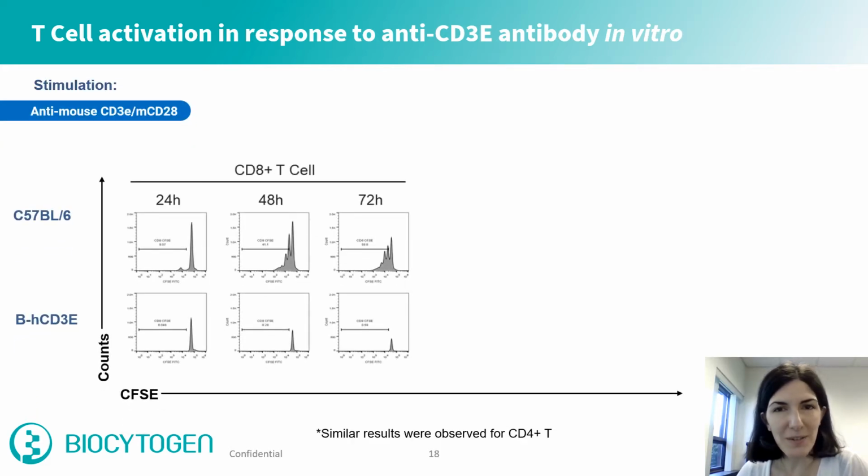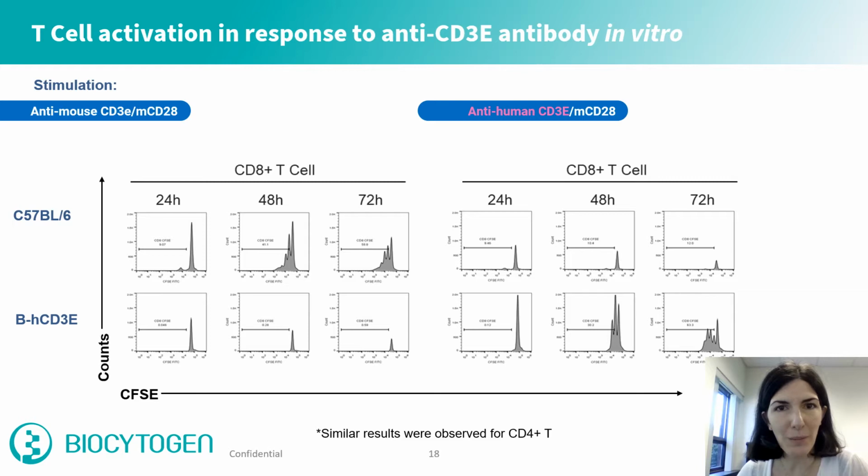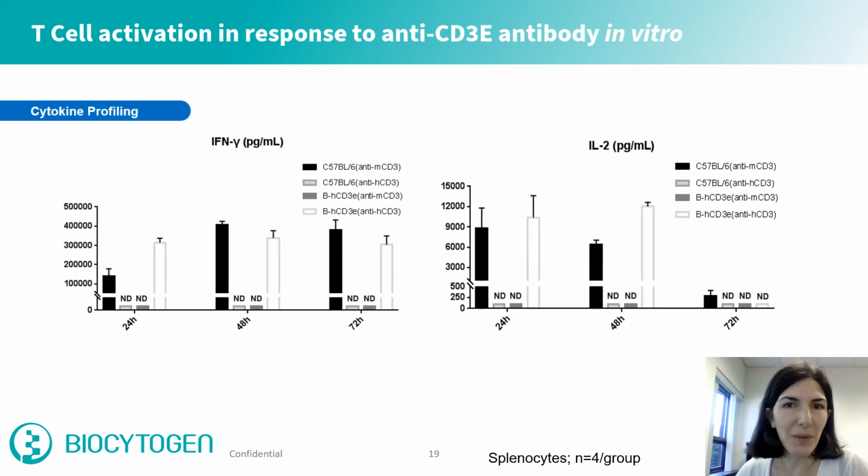Notably, activation studies of T cells from the humanized mice stimulated with human anti-CD3 also induced proliferation of the T cells, shown on the bottom right, at levels similar to that observed in wild-type mice stimulated with anti-murine CD3, as shown by this time course analysis. These results suggest that the T cells can respond normally to stimulation in the humanized mice. Furthermore, the humanized mice are able to secrete cytokines in response to human CD3 stimulation, as shown by the white bars, indicating an intact CD3 signal and subsequent immune response.